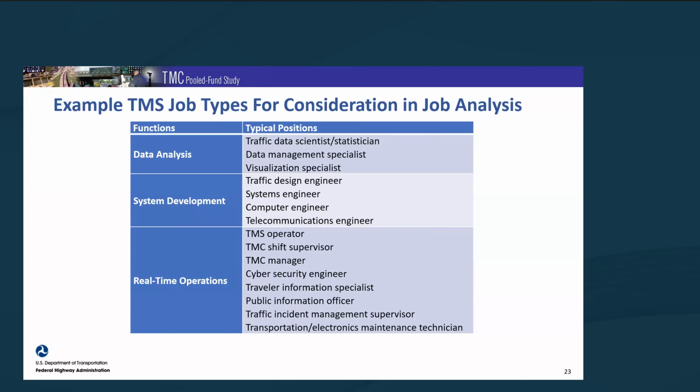It's also important to note that functions and associated skills are likely to evolve over time, particularly with increasing automation. That's something that I'm personally dealing with right now with some of the TMCs that we actually operate, with automatic incident detection coming online, and some additional functionality like ICM capabilities.